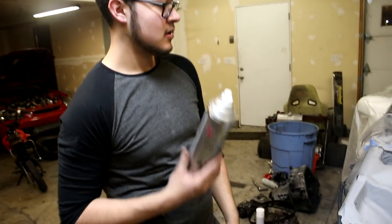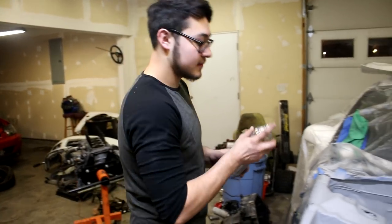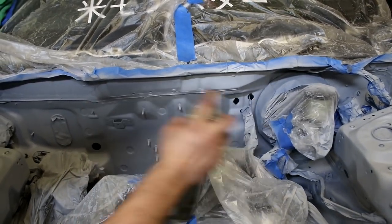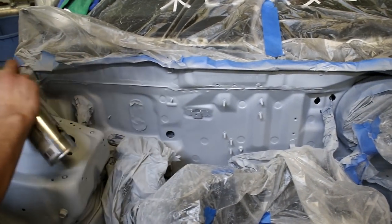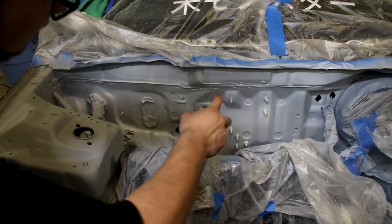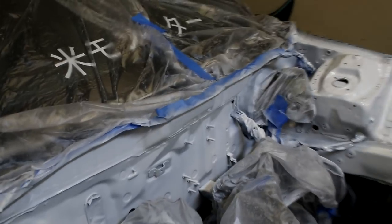Got the primer all done. Ready to put some color on it. Yup, we're ready for real paint. So we're just gonna go lightly first and then just do it how we did the primer and go from there, see how it looks. So get started. It's definitely gonna look better than how it did before. Yeah, for sure, bro. Alright guys, so we just got the second coat done and it's pretty much all full coverage now. It's looking pretty good. Just gotta let it dry.